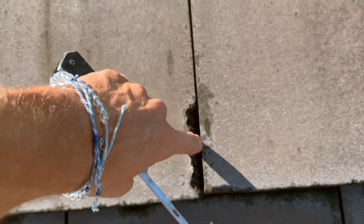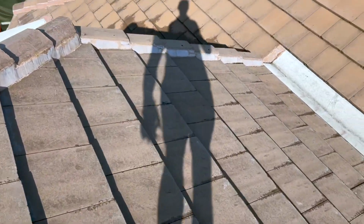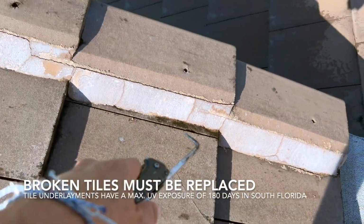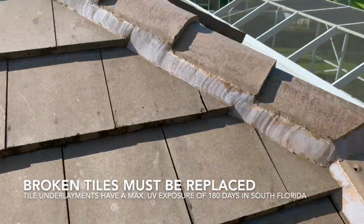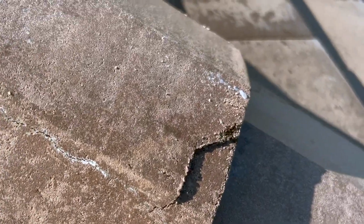Another example, same roof. These tiles are 2 years old. Look at this. See, this one's cracking here. Just concrete tiles is what they do. Cracking all along the mortar here. 2-year-old tile.